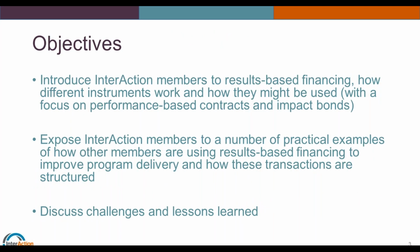Starting with just a brief overview of objectives. The objectives here are primarily to introduce Interaction members to results-based financing, how different instruments work, and how they might be used. There are clearly a lot of different types of instruments that might fall under the results-based financing umbrella, so we will touch on some of them, but really the focus is on performance-based contracts and impact bonds, since those are the two more salient mechanisms for Interaction members.